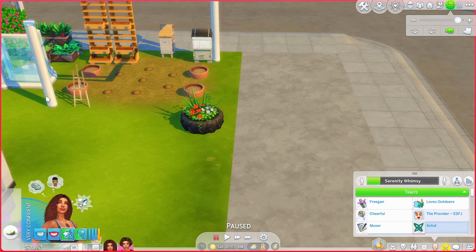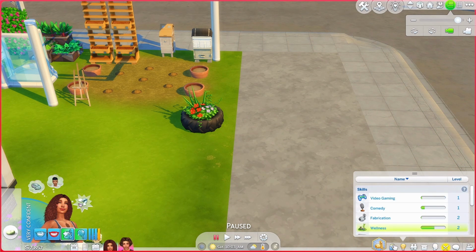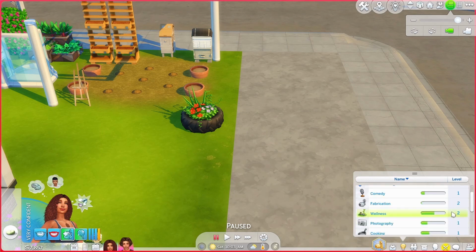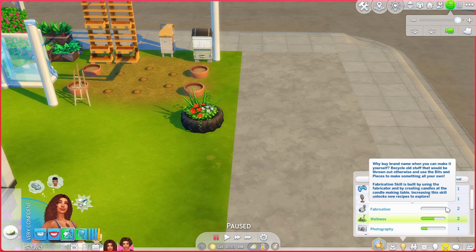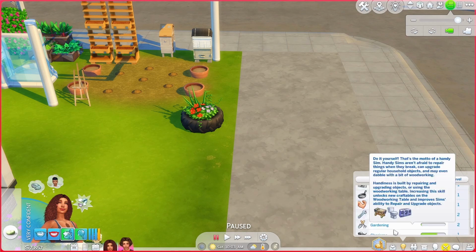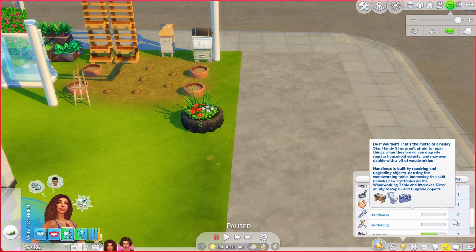She has her 3 tattoos. She has to master fabrication, handiness, and wellness. So far she's at a level 2 in wellness, a level 2 in fabrication, and handiness is at a level 2. Okay, so she's a level 2 all the way across with the skills she has to master.